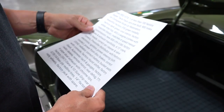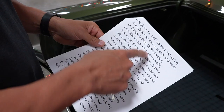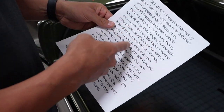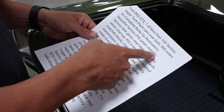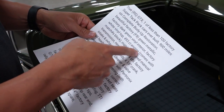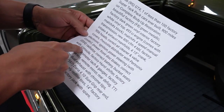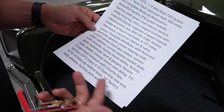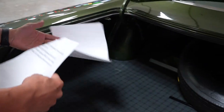So this is a little breakdown from the previous owner, for those of you going to break down the fender tag and all that stuff. True RS GTX, one of less than 100 factory Super Pack, Track Pack cars ever built. 900 miles on the restoration, F8 green. Numbers matching, manual four speed. I'll let you guys read on and on. Basically, it's the right one.